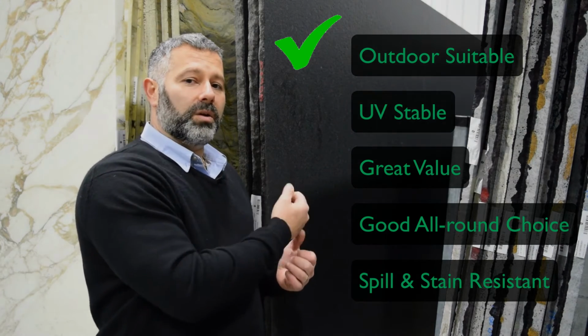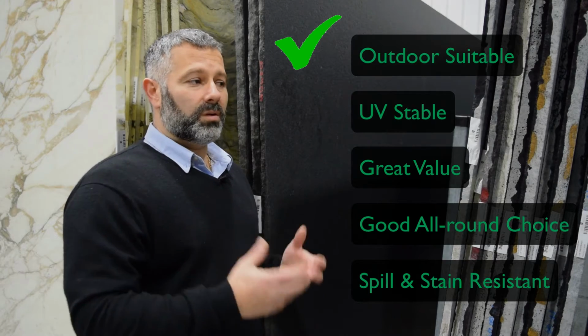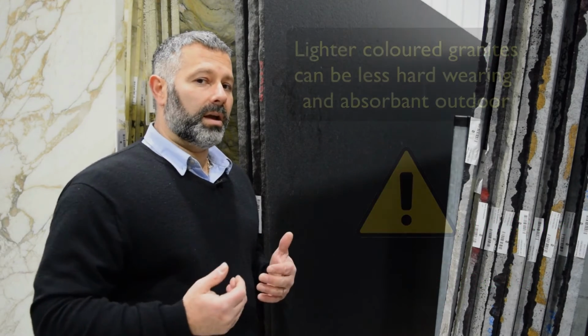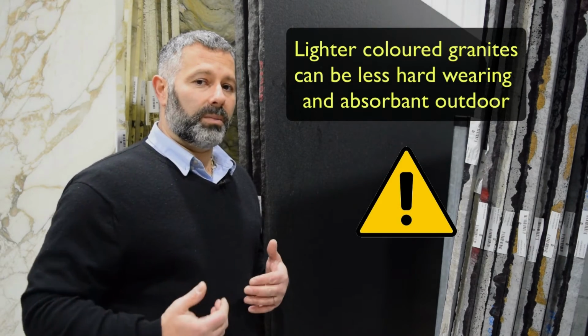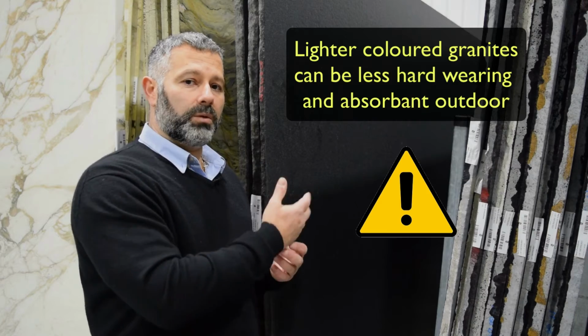This is a really good practical solution for outdoor. It's not going to fade outside. It's not going to suffer with spills and stains. Some of the lighter coloured granites will behave like a marble, so they're quite absorbent. But something like a dark marble, steel grey, narrow Zimbabwe, really good practical solutions.